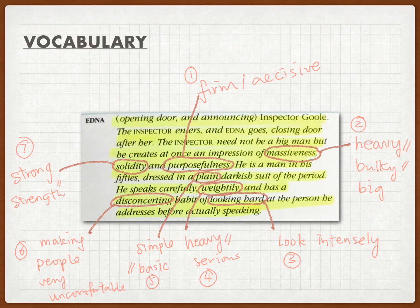Disconcerting habit. So disconcerting means making people feel very uncomfortable. So the inspector has this habit to look at people and make people feel very uncomfortable because he looks hard. Number 3, the phrase, looking hard. It means he looks intensely, and that makes people feel very uncomfortable. So these are the meanings of these words.